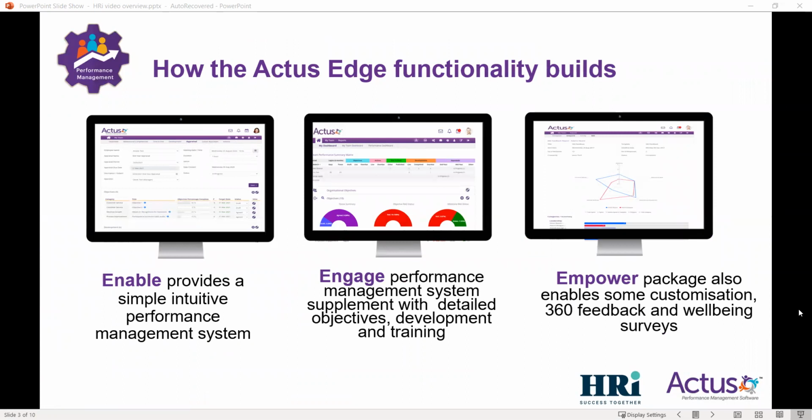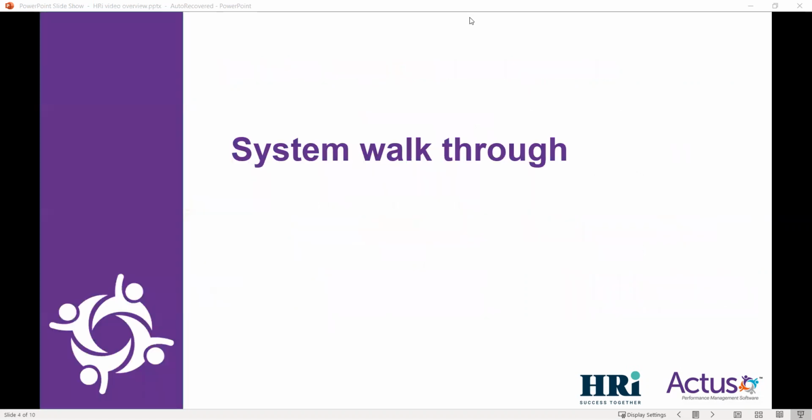As they mature, they have the option of starting with one, our Enable package, for example, which provides a simple, intuitive performance management system, and maybe move into our Engage package, which supplements that with more detailed objectives, development, and training need records, or our premium package Empower, which also enables more customization, 360 feedback, and well-being surveys. I'm now going to walk you through our system to give you a brief overview.